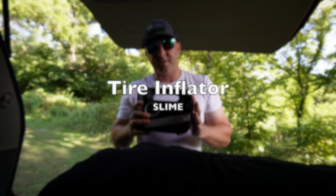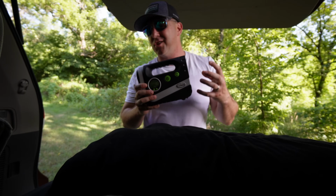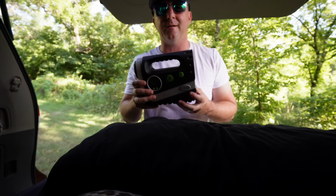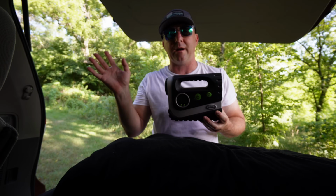There are a few more items that I pretty much never leave the house without. The first thing I use is this air compressor. I keep this with me just in case I get a flat tire. This will allow me to put enough air in it just to get out of wherever I'm parked over the night.